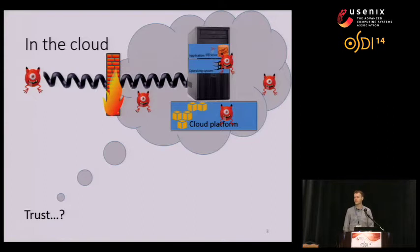This isn't just a theoretical concern. Just over a week ago, Amazon finished rebooting all the EC2 nodes to correct a privilege flaw in Xen that could have resulted in just such a data compromise.